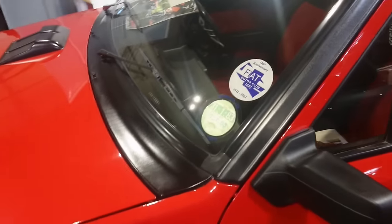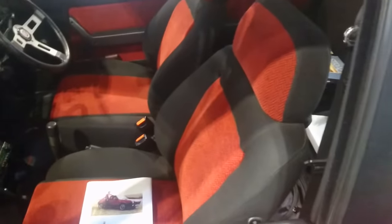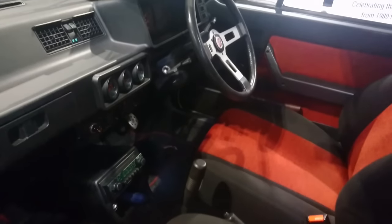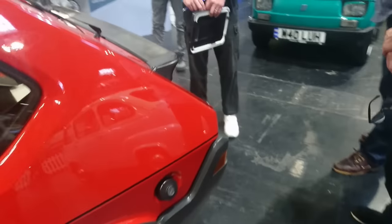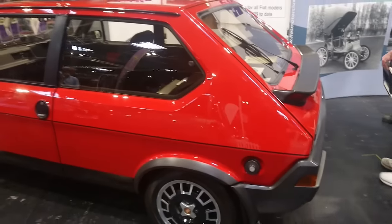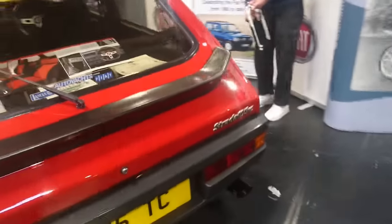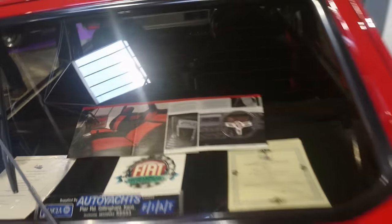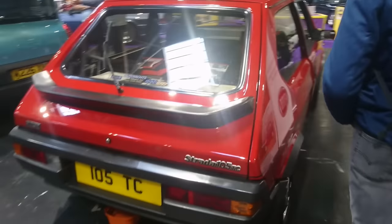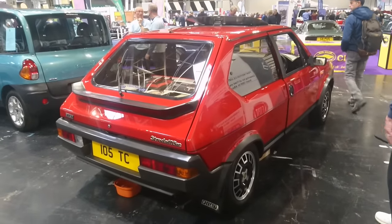Look at this. Strada 105 TC with an 83 tax disc. I assume that means this is an 82. Yes, it is. Look at the condition of this. I mean, we've got this weird sort of interior. It's absolutely immaculate, this car. That is worthy of a thumbnail, I think, viewers, this condition of this. And all sorts of certificates of merit and original brochures and all sorts of things like that. I mean, how many pre-facelift Stradas do you see? And how many of them are 105 TC? Not many.